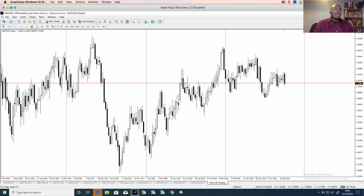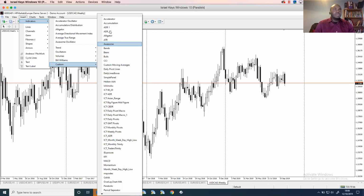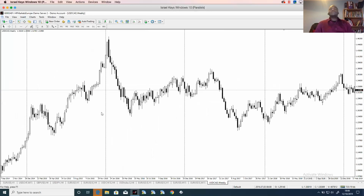So I've shown you how to load indicators. These are the ones that come with the MetaTrader, and then the custom ones are the ones that you can design yourself. Again, I have several from several different mentors and a couple that I actually designed myself. Right, so what else do I want to show you?